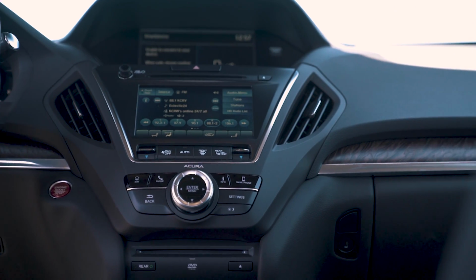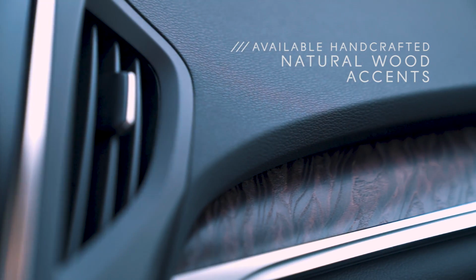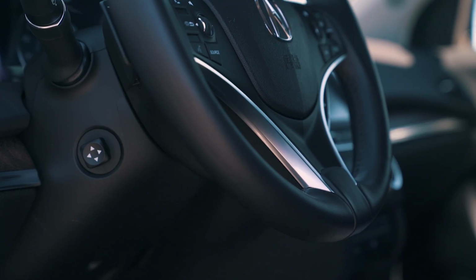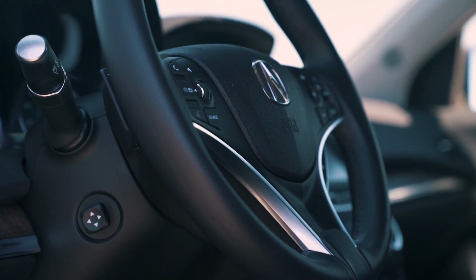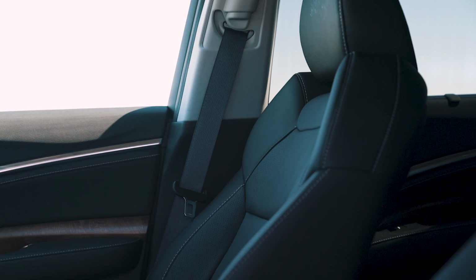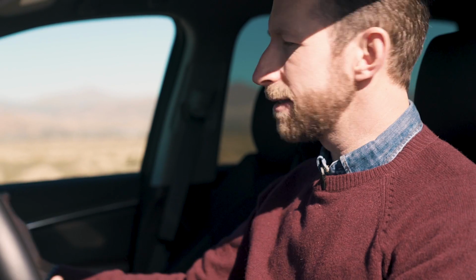I mean, Acura really stepped it up when it comes to the interior details. You've got this really nice natural wood thanks to the technology package. You've also got this beautifully wrapped leather steering wheel that can come heated in the advanced package. And these comfortable leather seats, they are heated and 12-way powered. I really love that everything is so easily within reach.